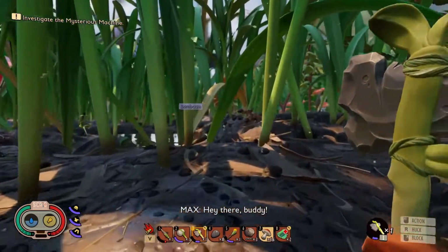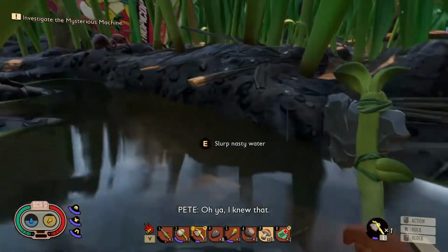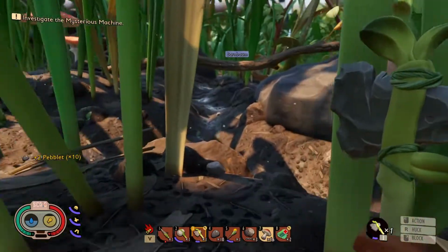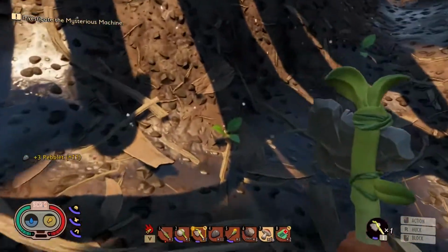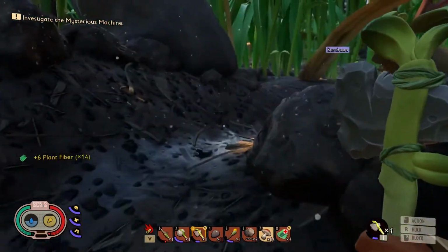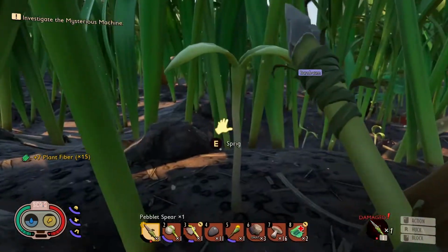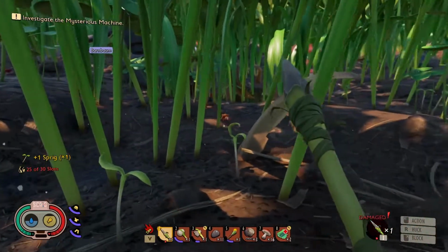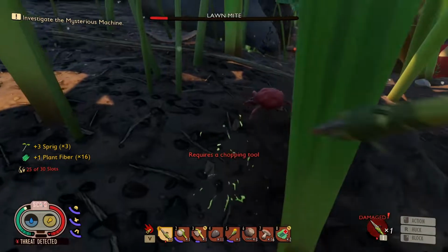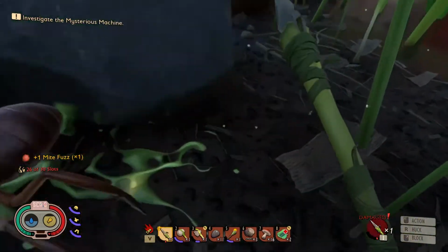These ants are destroying something over here. What's up? I was talking to the ant, Pete. You're so far away, and yet they're like... I know. This ant killed a mite. I needed that. Thank you. Oh yeah, because we need what is it called? Mite fuzz or whatever? Mite fuzz. Perfect. Well, what the heck was that thing? That's what I was looking for. I was looking for this. Oh! I got mite fuzz too. Nice. Hello, ant.